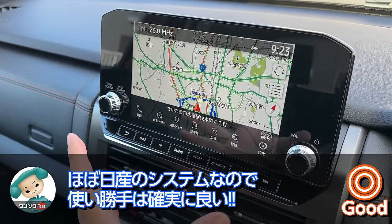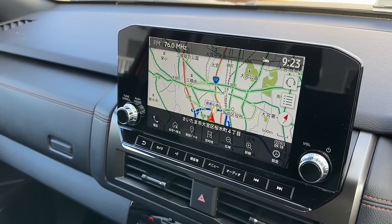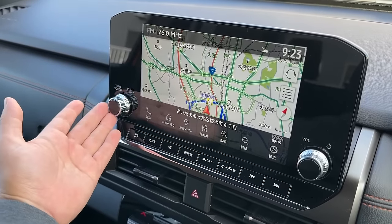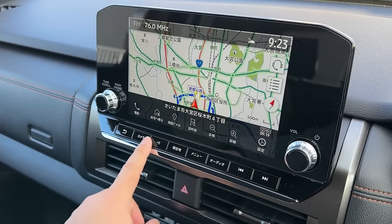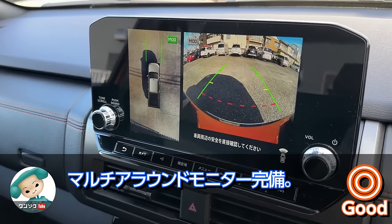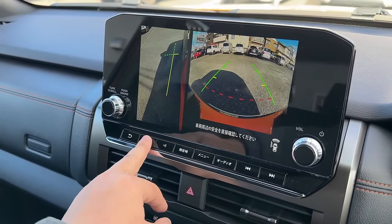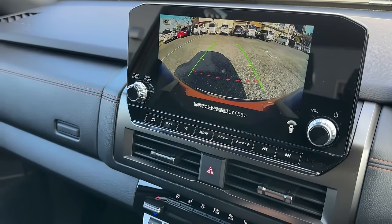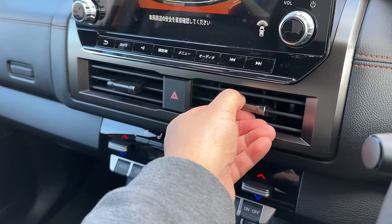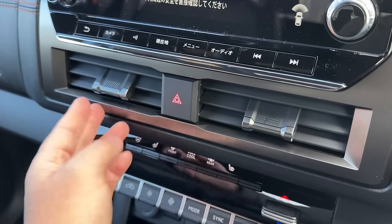I've been using it for a while now, and it's super easy to use. It also supports split screen display and so on. With the volume knob, and this one has a tuning knob. This area also has switches and a camera. It has a proper 360-degree camera, and the resolution is nice. This is nice. And the hazard lights are in an easy-to-press position. The louvers of the air conditioner are also quite heavy-duty, so they are very easy to operate.